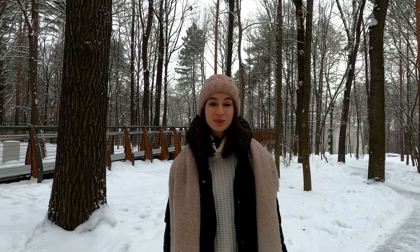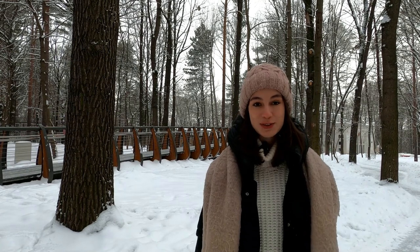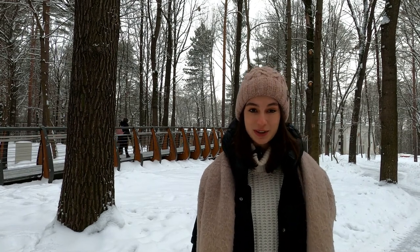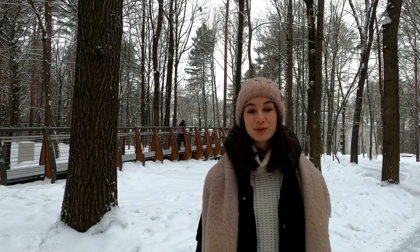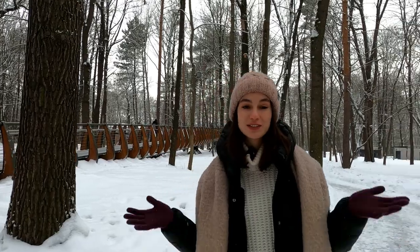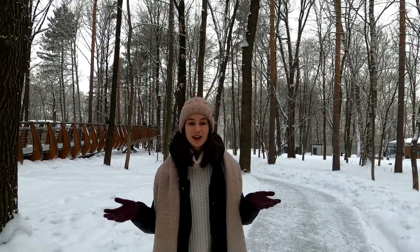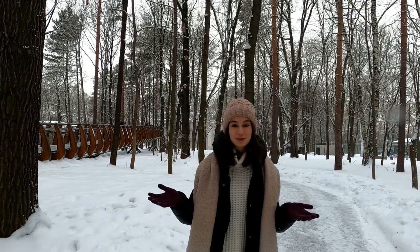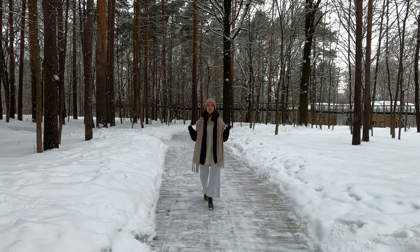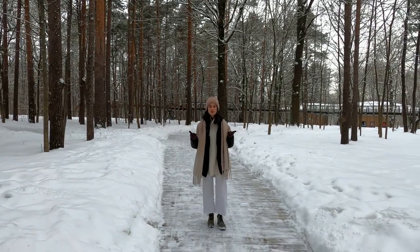You may be very surprised to find that VDNKh is not just a place with pavilions, but it's also a beautiful nature park. If you go just a bit further from the pavilions into the forest, you will find yourself in the section known as the Botanical Garden. And here we have a place called the Ecosystems Exhibition. The Ecosystems Exhibition represents the beautiful flora and fauna of Moscow City.